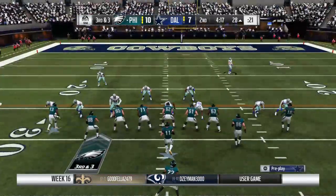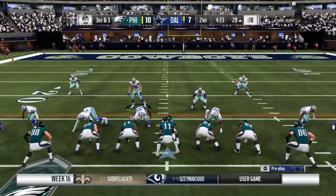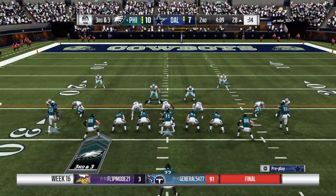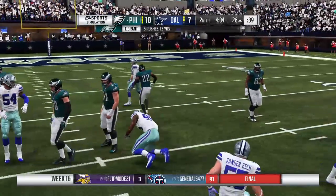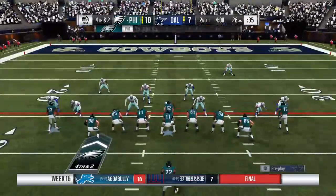Just 1 for 3 thus far. This time it's 3rd and 3. And they'll go ground game here with a tailback. And he'll take this down just shy of the 25-yard line. 2 yards on the pickup there.